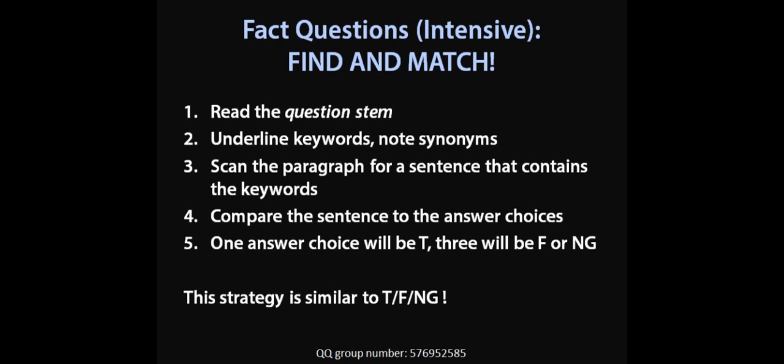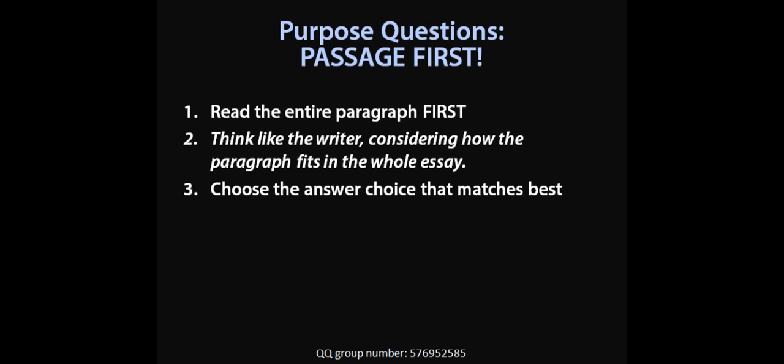Okay. And to remind you, the purpose questions, we use our passage first strategy. Read the entire paragraph first, the whole paragraph. Then you have to change your perception a little bit. Think like a writer. Consider how the paragraph fits in the whole essay. Then choose the answer choice that matches best.